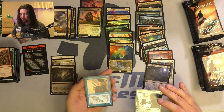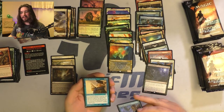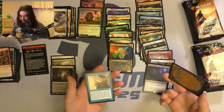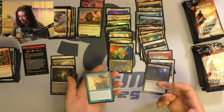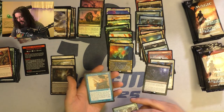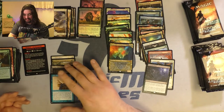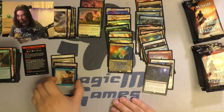Ooh. Another card off the list, Noble Benefactor. All right. I like seeing something that I don't see often. It's a weird card. I'll take it. It's a weird one. Noble Benefactor. I love that they're keeping the original borders. Love it.